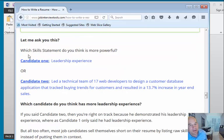All right, so let me ask you this. Let's take a look at a couple of different skill statements and which one do you think is more powerful here. Candidate 1 just put leadership experience on their resume as a skill, or candidate 2 said, led a technical team of 17 web developers to design a customer service database application to track buying trends for customers and resulted in a 13% increase in year-end sales. Now, which one do you think sounds better? Well, obviously, number 2, because they put their leadership experience in context and they say what they did with it. And that's the key, and that's what you want to do.